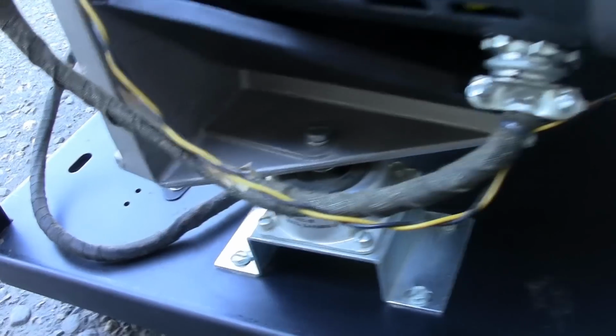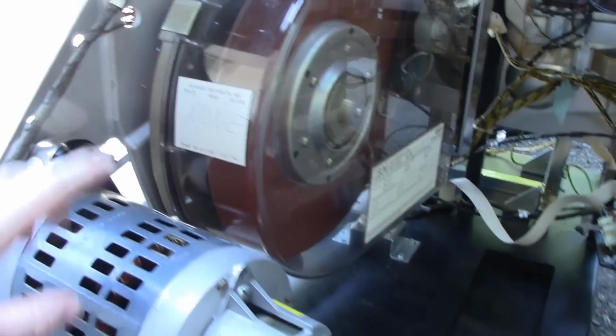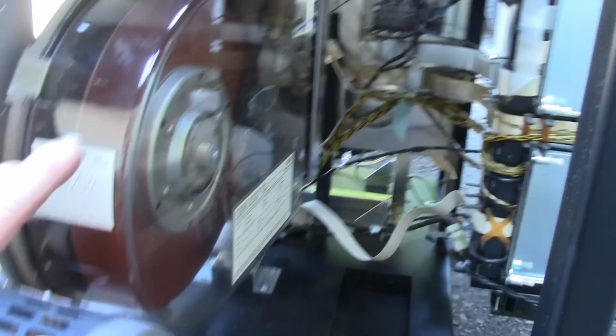It sits on the shock absorber there, another one there. It's all bolted up there. I'm going to keep the heads and the spindle locked until I'm ready to work on this thing. I might as well leave it secure right now.